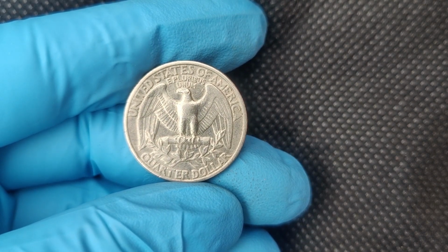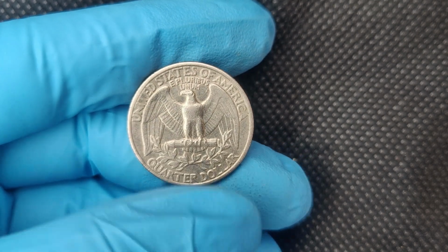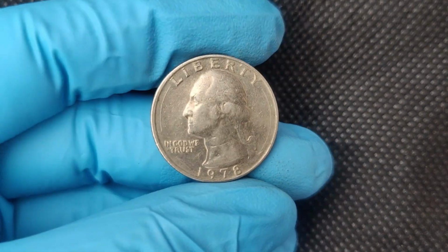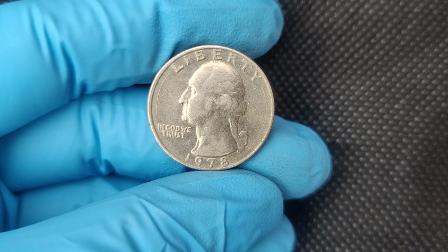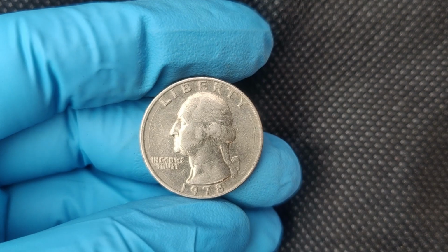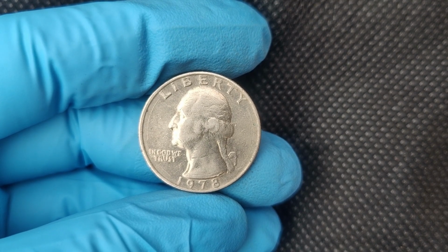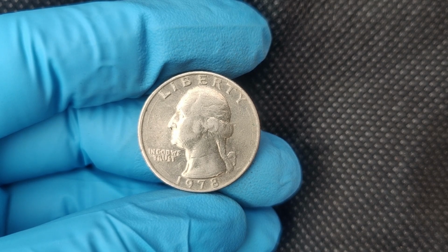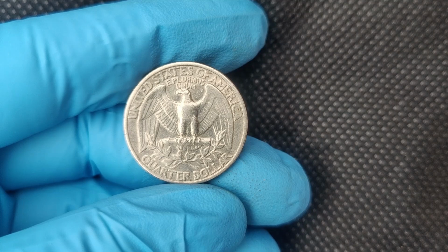Let's break down why the 1982 D Washington quarter is so special, how much it's worth, and what makes it stand out in the world of numismatics. Before we get into the exciting part, the value, let's talk a little about the history. The Washington quarter was first introduced in 1932, celebrating the 200th anniversary of George Washington's birth. It's a beloved coin, and it has been in circulation ever since.